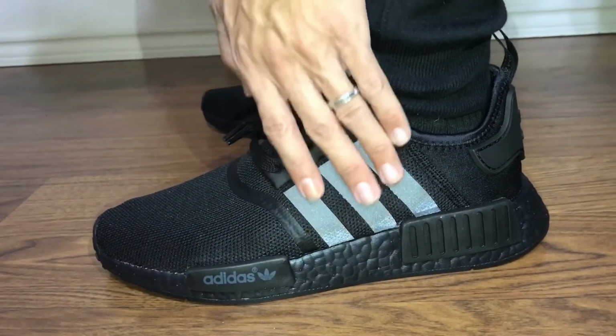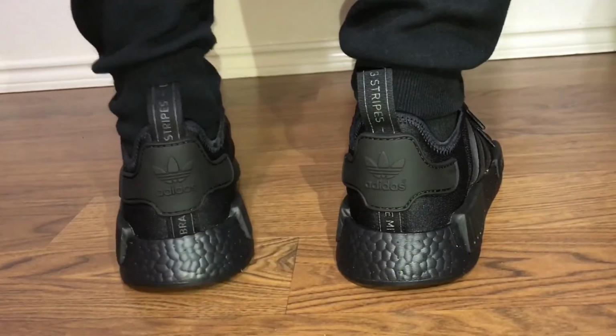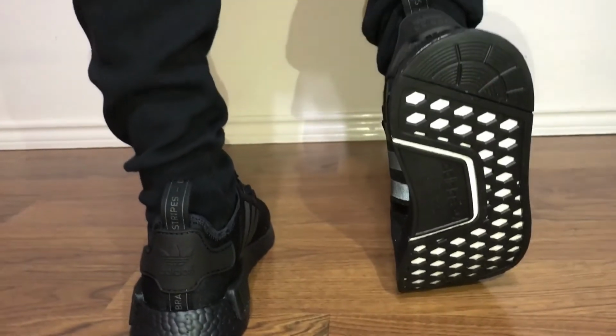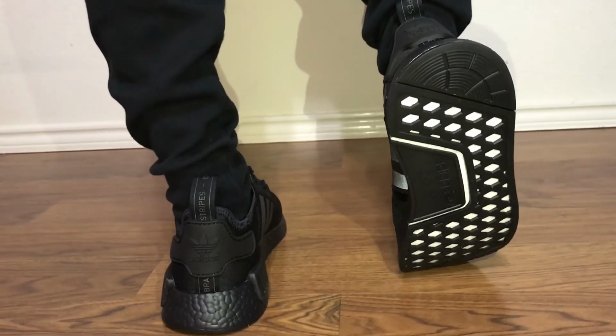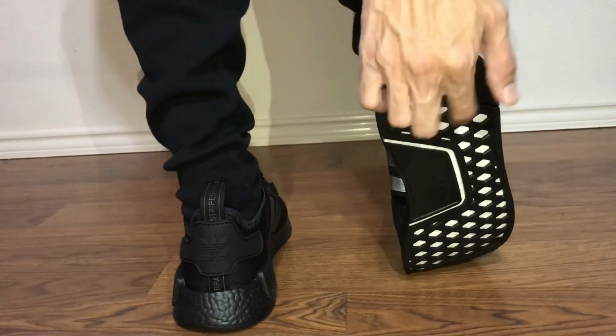3M right here, laying up. Show you the back of it. Bottom. Now, I thought these were going to be completely murdered out, but they have white in it.